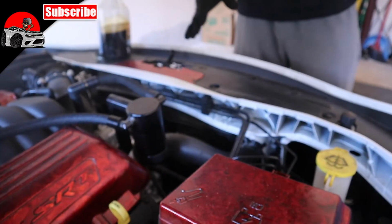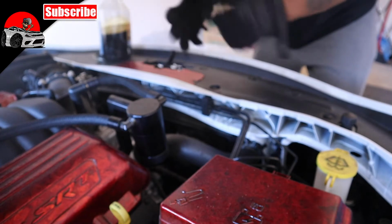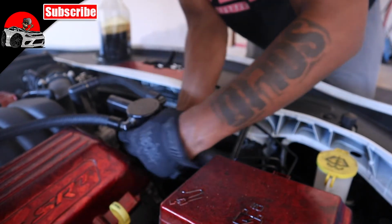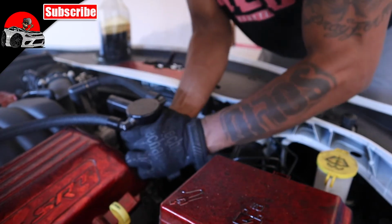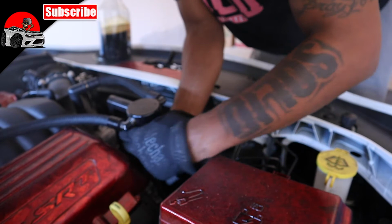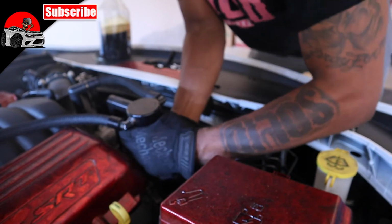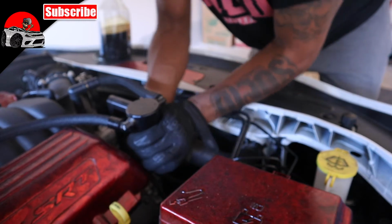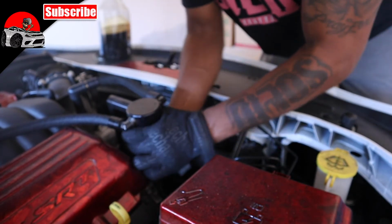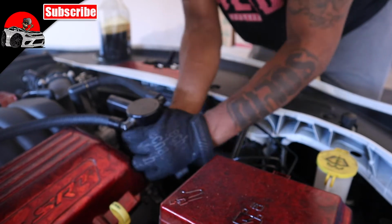All right, guys, I found my regular mechanic gloves, the ones that say on it. They were actually inside the car. Now let's see, can we go ahead and get this thing off? If I can remember which way. Happens every time, y'all. There we go. Man, I can't put it on so tight next time, y'all.